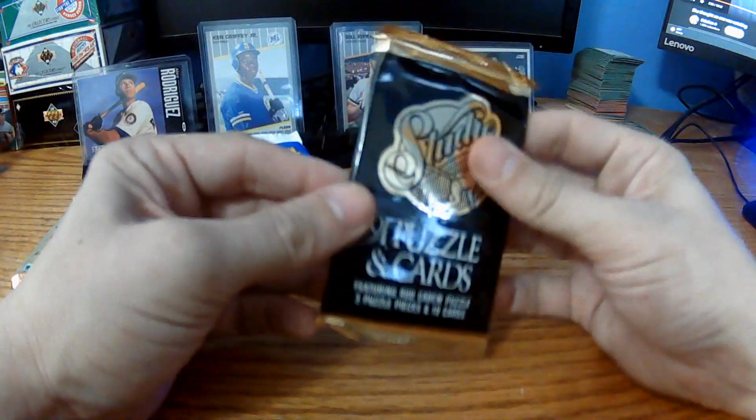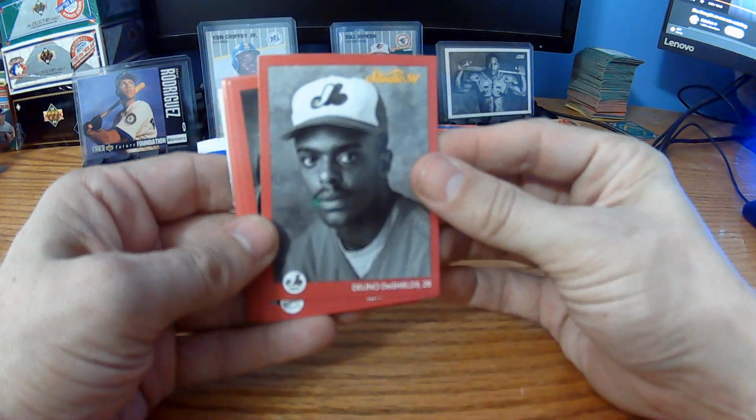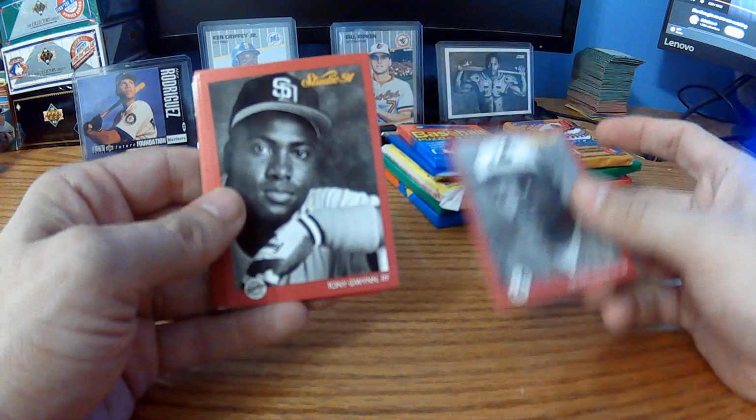And we go to 91 Studio. The Studio cards are always fun to open up because really good pictures and unique settings and situations there. We have Delino DeShields, who would have been a good card to open up.